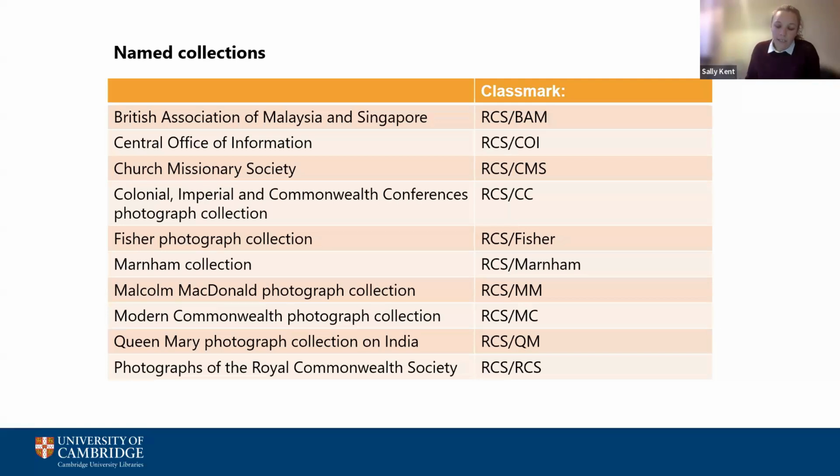So alongside the classification scheme, there's also a series of what are known as named collections. And we've already encountered one of them, which was the Society's own photograph collection in an earlier slide. And I've listed some of the main named collections here. They include the British Association of Malaysia and Singapore, a collection which documents key historical events in Southeast Asia, and the lives of the ordinary British men and women who settled there.